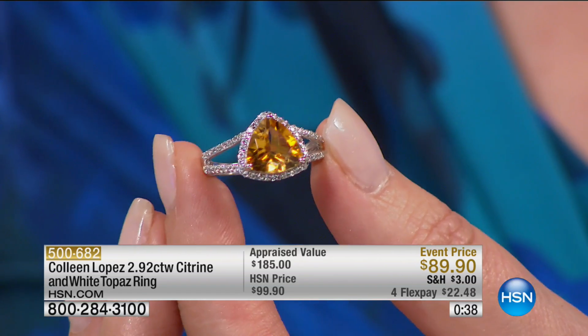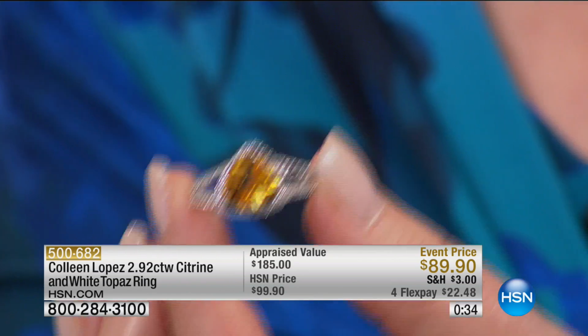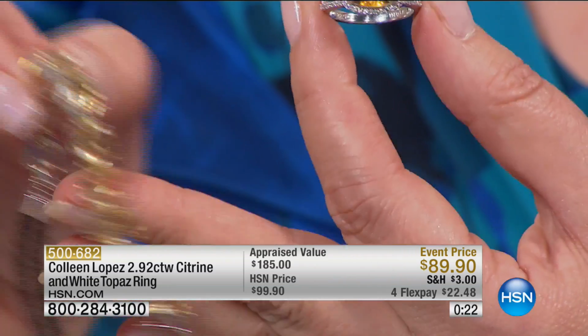And that's why very often when you see really beautiful jewelry, you'll notice that there will be white stones to help grab and bring more light. And you get even more sparkle coming off the centerpiece of that ring, which is all about the warm, beautiful gold of the citrine. By the way, if you love citrine, I have a beautiful citrine bracelet coming up we're gonna be talking about.